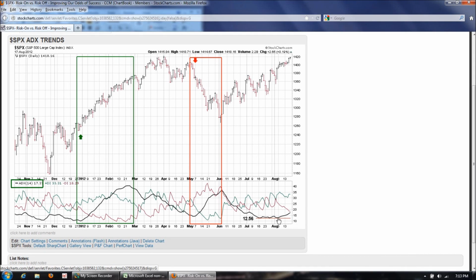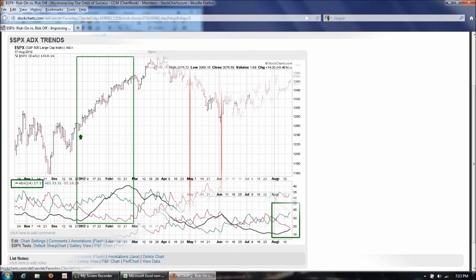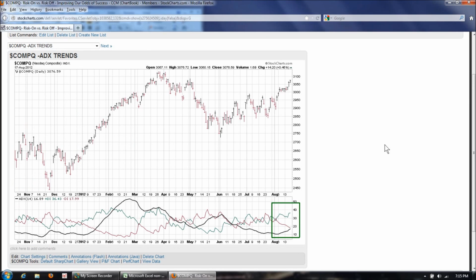We get the turn from a low level, 4 points below the directional lines. We know this is potentially a bullish signal because green is over red, which is similar to this period here where gains followed in the S&P 500 index. Now we'll quickly scroll through several markets that have a very similar bullish ADX setup that we just discussed on the previous slide. At any time, if you want to pause your video player and study ADX relative to the market, you can.